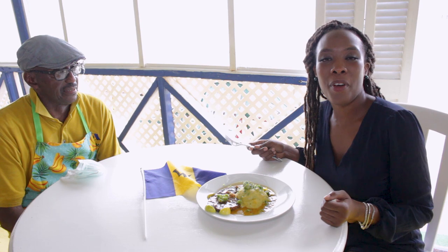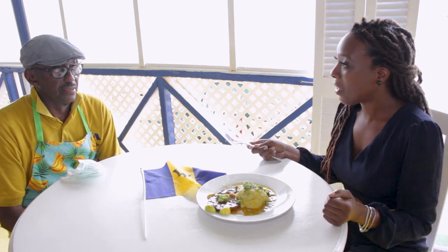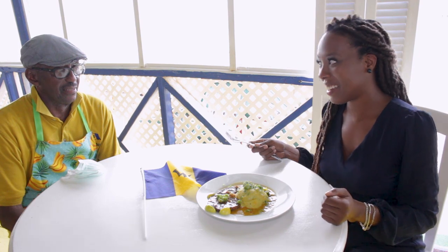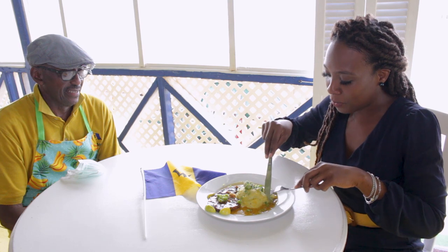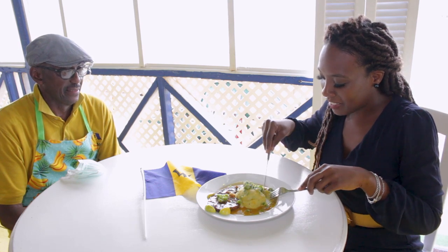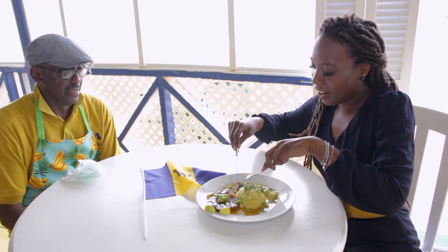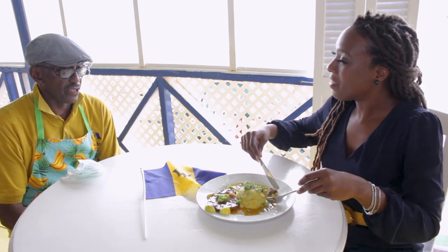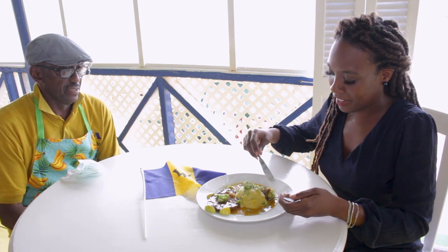It's now time to try this beautiful cuckoo and fish here at Fisherman's Pub. Thank you again. I'm looking forward to it. Yes. So I'm going to grab me some cuckoo. And of course some fish. And always some gravy.